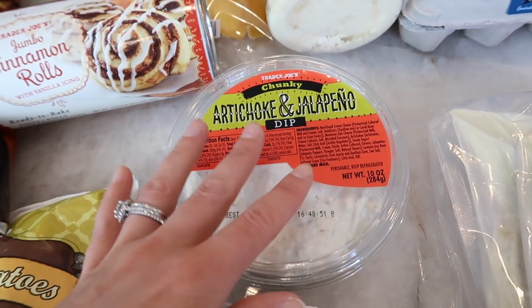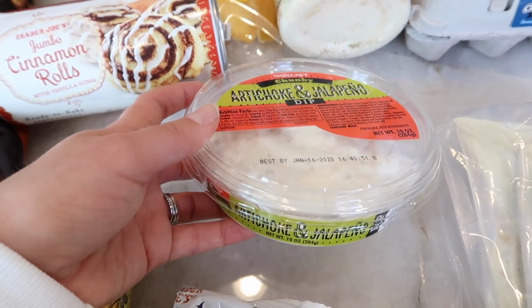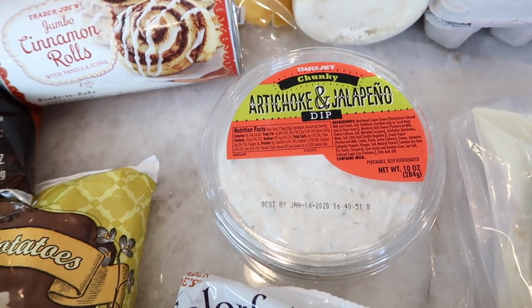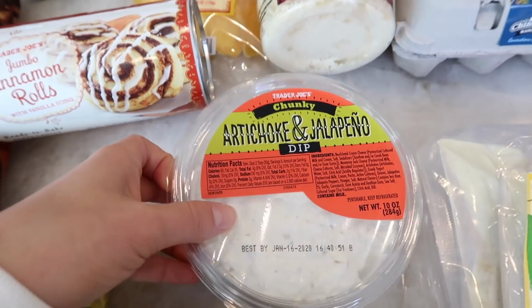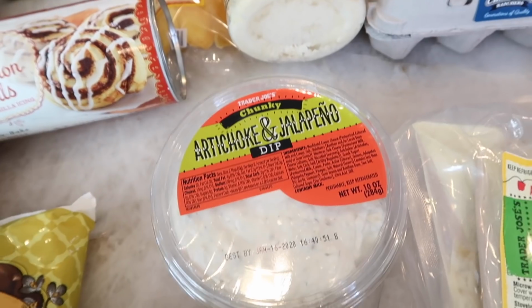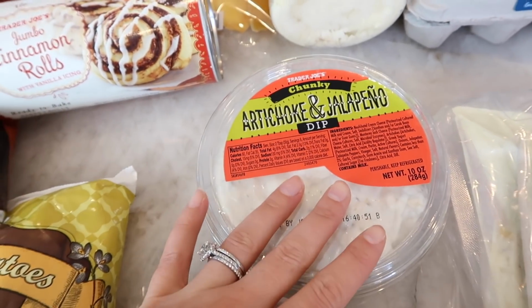So I prefer buying it in a smaller tub, and I know it costs a little bit more than if I got it at Costco, but it's wasteful to buy a huge tub just because you can and not actually eat it. So that's why I grabbed this little one, just for a little appetizer on the table Christmas morning, or day, I should say. It's not Christmas morning, Christmas Day. This will be out on the table.